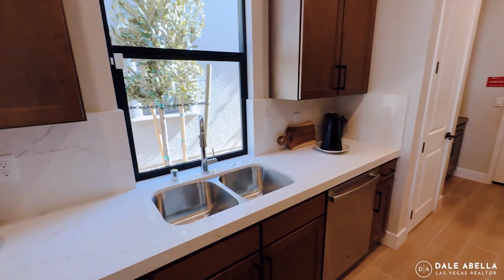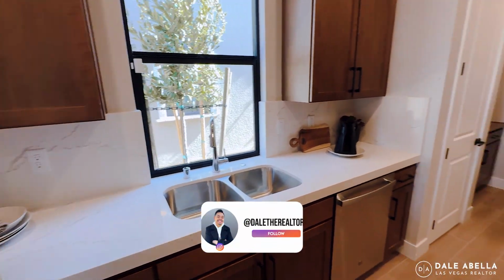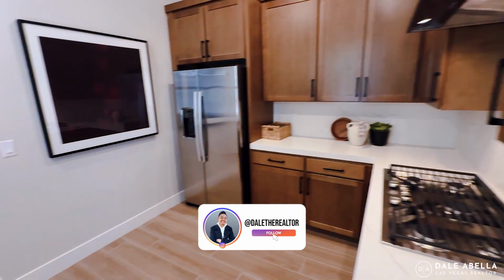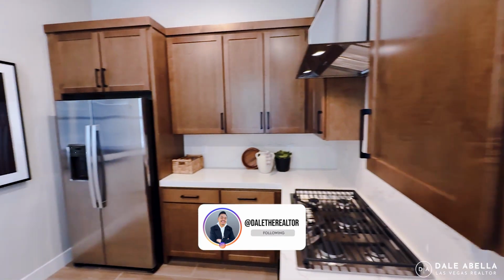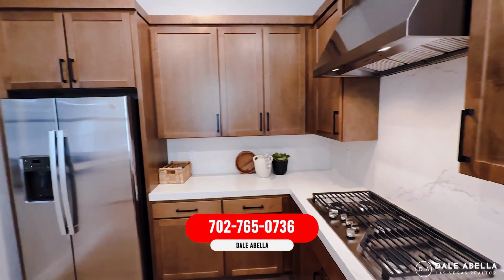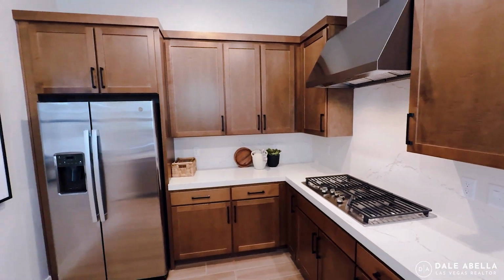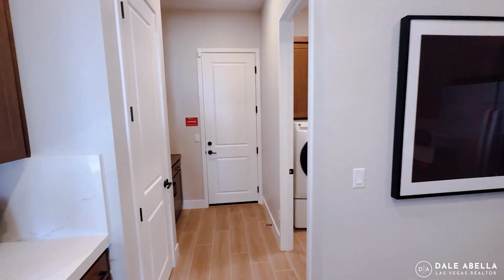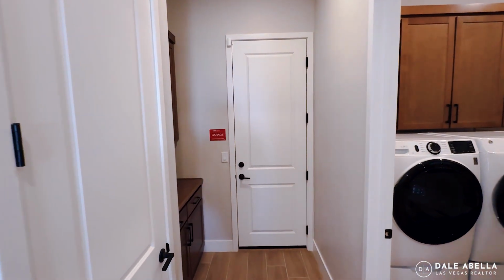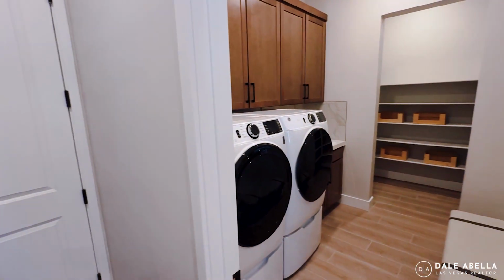This is a great home for entertaining guests. You know, you cook all the food in here. Just lay them out over here. That way the guests don't see the mess. Now, if you didn't have this, what you would have is this hallway, and then you'd just have a large pantry. Okay. You're gonna have your door to your garage, your 2-car garage.